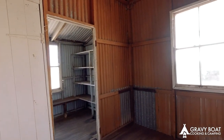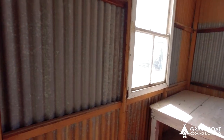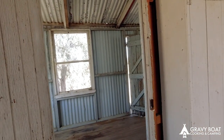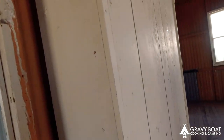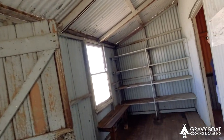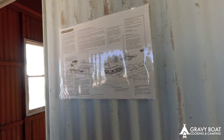Has it got a sign saying what this is, Mum? That looks like the meat room. Storeroom? Too small. Oh, there you go, there might be a sign out the front. Well, here you go. Small homestead.